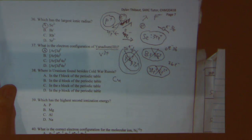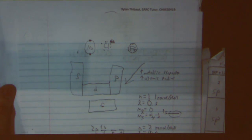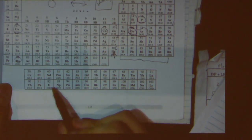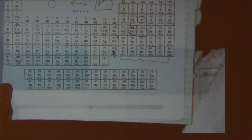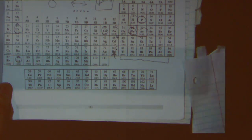So where is uranium found besides Cold War Russia? So we went over this before. We have the S block, the D block, the P block, and the F block. And uranium is found in the inner transition metals. We can see that over here, right? 92. This is part of the F block because it's an inner transition metal. So the answer to that one would be A. Okay.